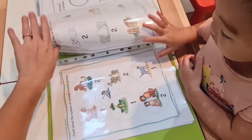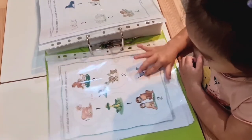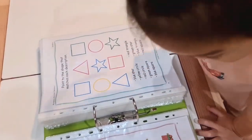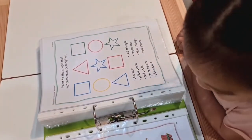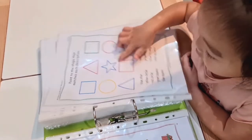How many cats? Here, the cat. How many cats do you see? One, two. No, how many is it? One. One cat. Good job. Two. Mama, it's you! Yes. Can you point the blue star? Blue star. Which one? Okay.